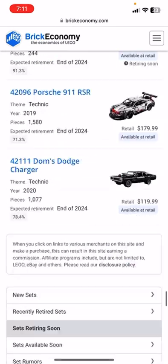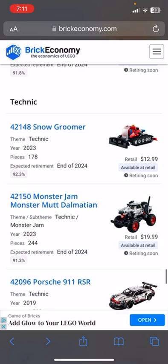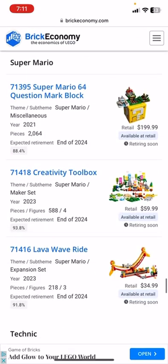Today we're going to be going through some of the LEGO sets that are going to be retiring soon. We'll start at the bottom and work our way up. So first up we have these LEGO Technic sets. I'm probably not going to be investing in any of these, but some of them have ended up doing well as LEGO investments. Next up we get to these LEGO Super Mario sets.